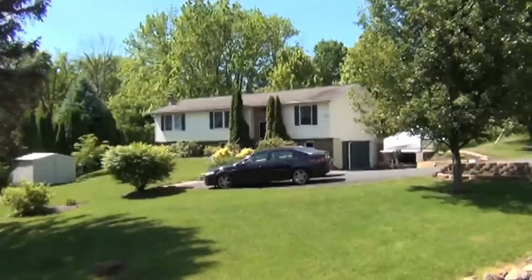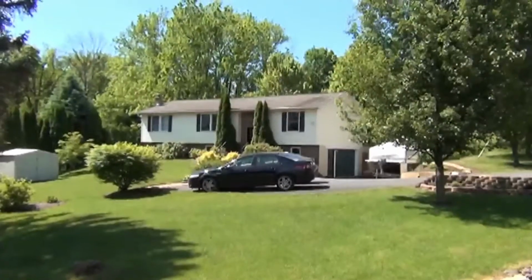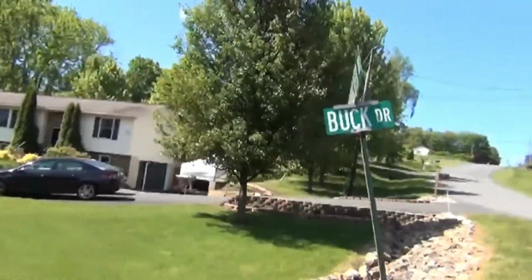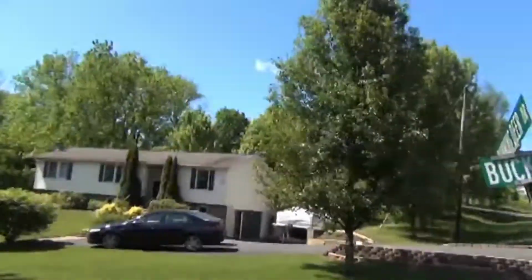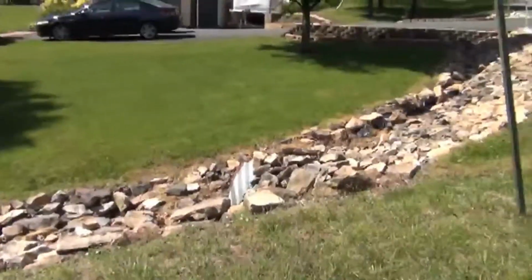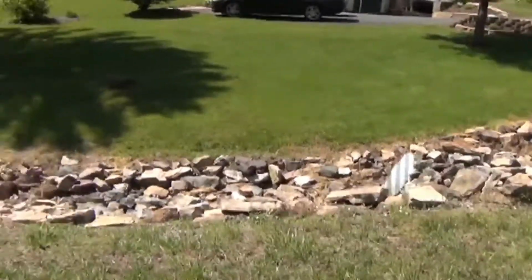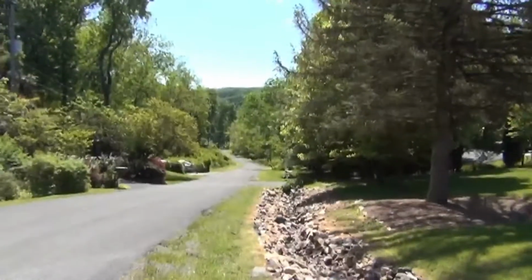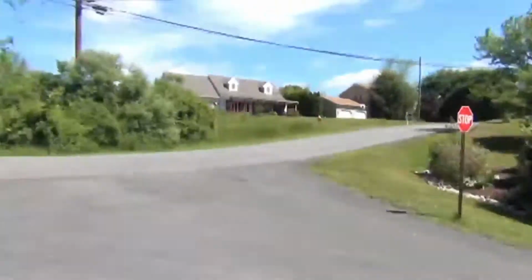Gustis here on Running Deer, doing a property preview for one of my clients. It is at the intersection of Running Deer and Buck, and you can notice the one thing here is they do have a water culvert, which it's probably a good thing if it's here. It is also a corner property.